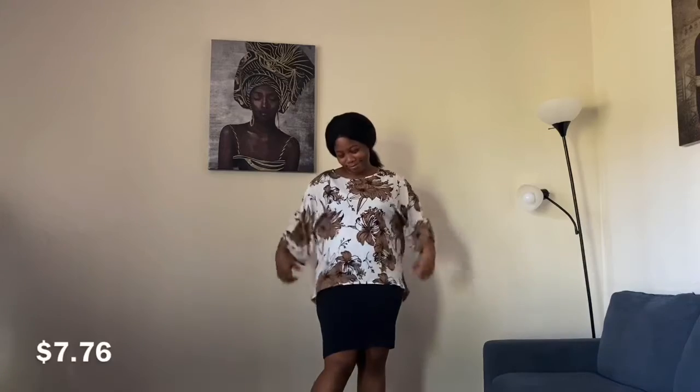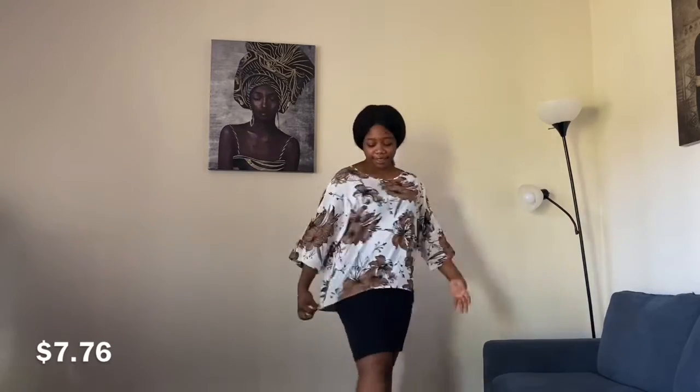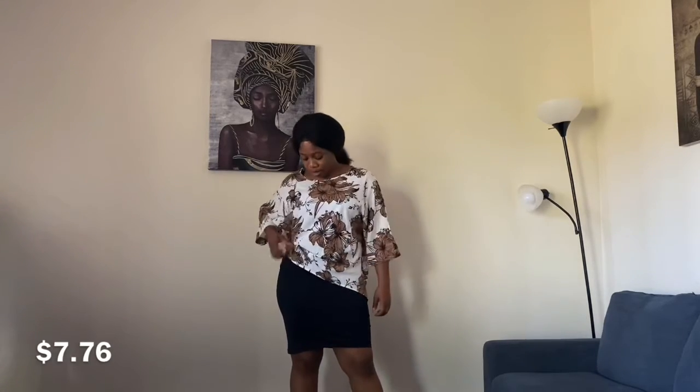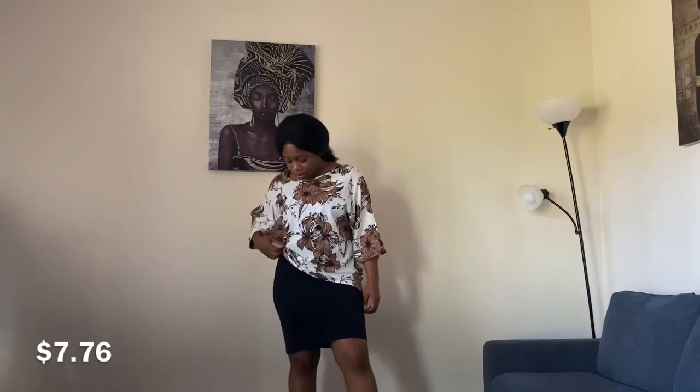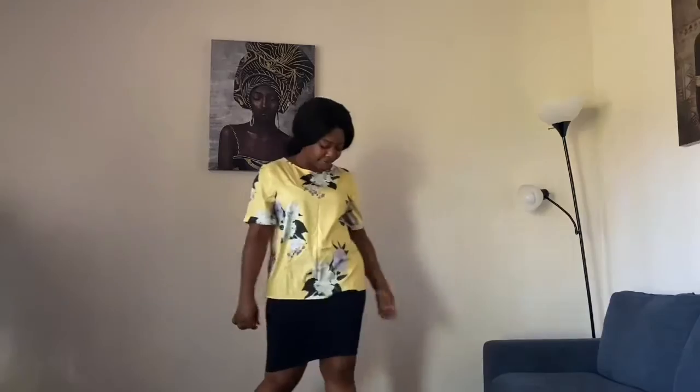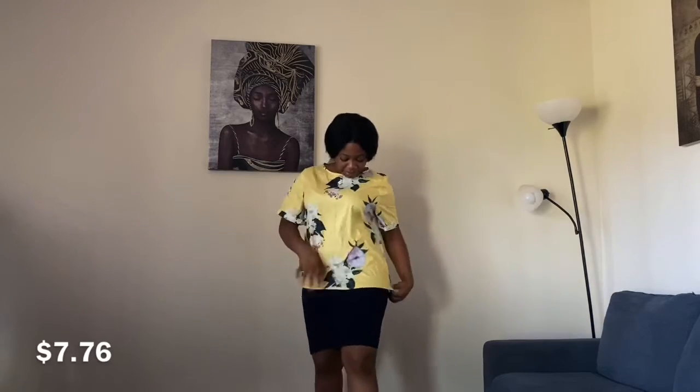And then this outfit actually came big. So I usually order extra large with SHEIN because everything runs small. But this time around, this came as extra large. I was like, oh no, you're supposed to come as medium or large. But I have to figure out how to rock this top and make it work. But yeah, it's large. Anywho, this other one, it's not bad.